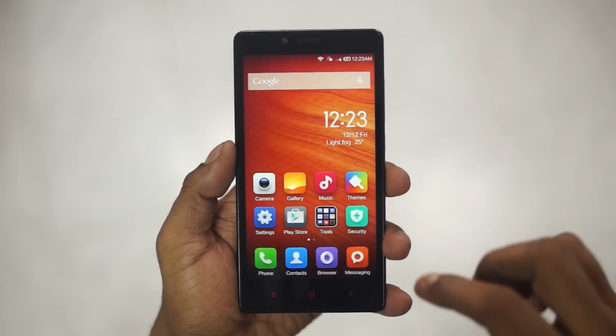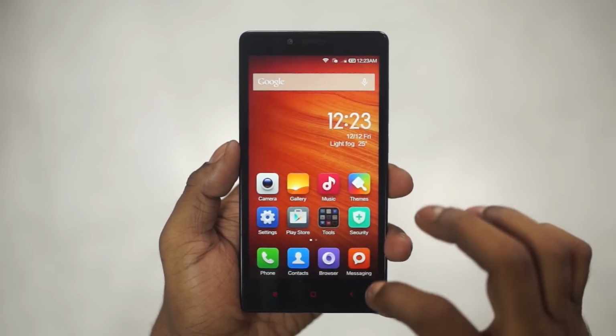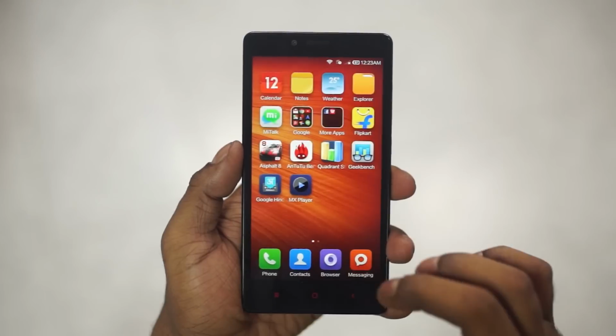Well, I didn't really see it as a con 9 months back. The fact that the Redmi Note's still not been updated yet leaves me wondering if it would ever be updated. So this time around, I'm gonna put this down as a con. But if you do choose to look past it, the software on the Redmi Note does deliver.